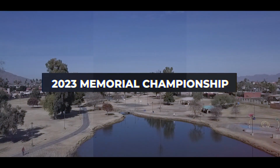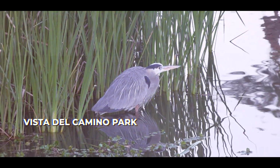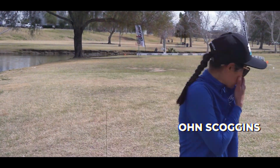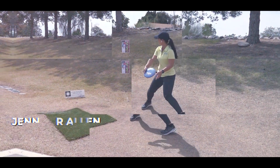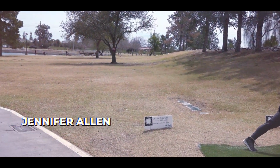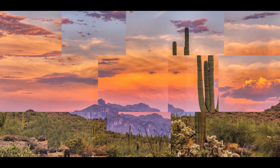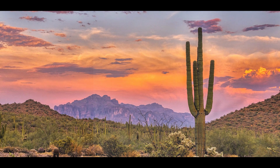We're here for the 2023 Memorial Championship final round action. This is the back nine. We're starting to close it out. This woman, Ohn Scoggins, out with a sizable lead. Trying to hunt her down includes Natalie Ryan, along with Jennifer Allen, who made a charge during round 3, and Anniken Steen, coming to us all the way from Norway. She's on her first leg of her 2023 tour. Vista del Camino course, just as we saw in round number 3, and trying to close things out.